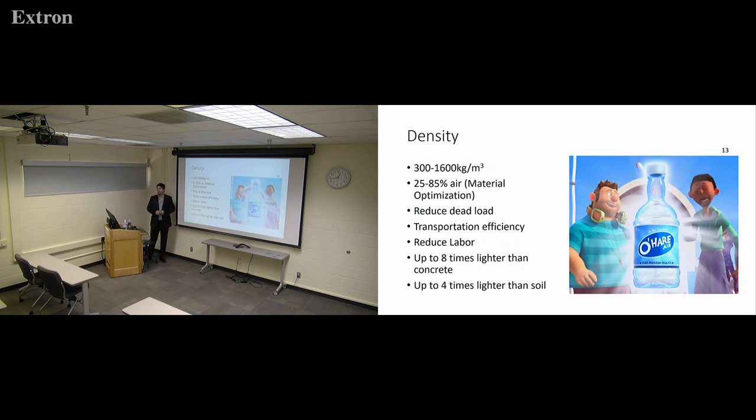It also reduces labor. Have you ever tried to weigh or carry one bucket of concrete? It's really heavy compared to one bucket of lightweight concrete. You can do it with just one hand and very easily. It's up to 8 times lighter than regular concrete and 4 times lighter than soil. It's also something worth knowing.